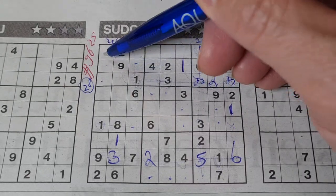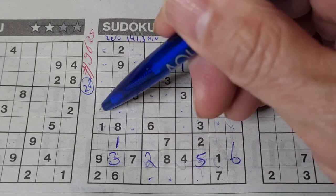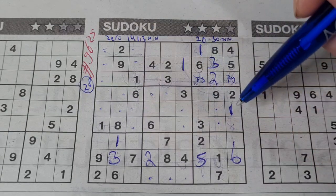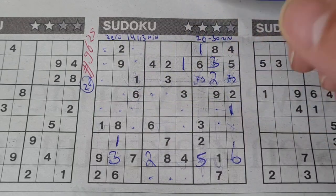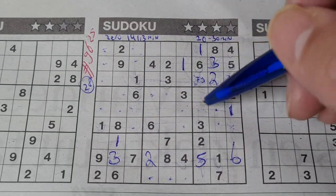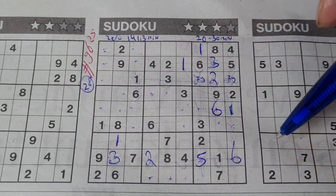Need a 7 here, need a 7 there, and I need a 3 here, need a 6 there. 6 in this row, 6 in that row, so the row between, the middle row. Only 2 places left, the 6 should be here or there. We have a 6 in this column, no 6 there, 6 should be there.